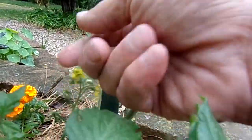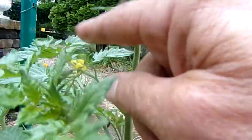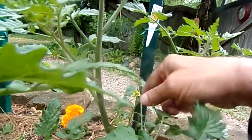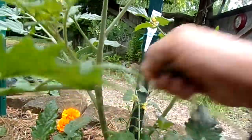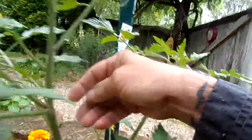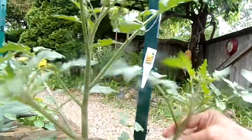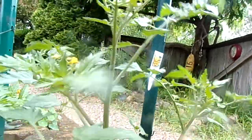And if you have plants that blossom but don't bear fruit, it means they weren't pollinated. So to ensure they form fruit, form tomatoes, hand pollinate them. I'm going to pinch off just a couple of these suckers, but I'm going to leave the blossoms on for the time being.